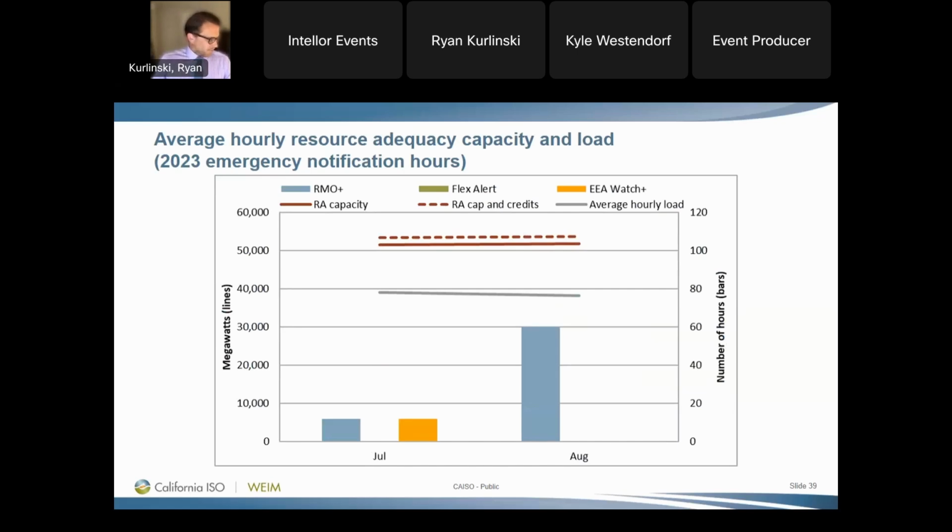Last couple of graphs here before talking about a couple of recommendations. Resource adequacy. The state-run resource adequacy program is a really important aspect of the CAISO wholesale market design in terms of ensuring sufficient reliable capacity, and having excess supply to contribute to the competitiveness of wholesale market results. This graph shows average load, the gray line, and then average RA capacity procured, the red line. Actually, this shows all 2023 emergency notification hours.